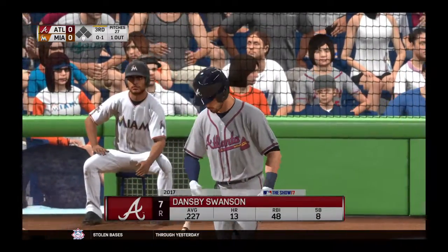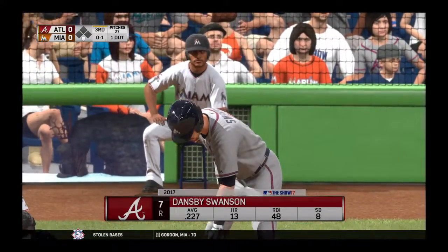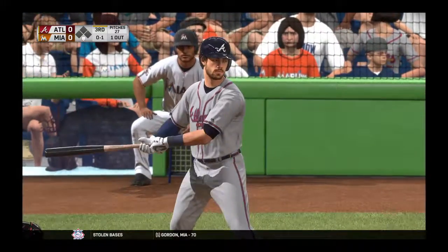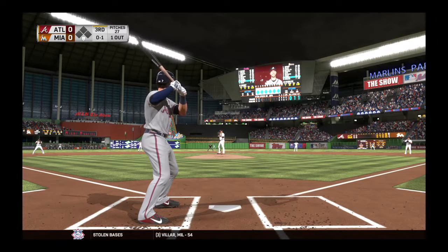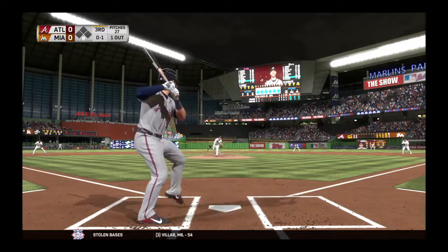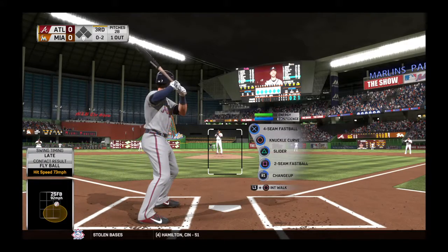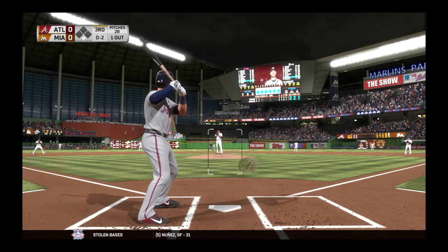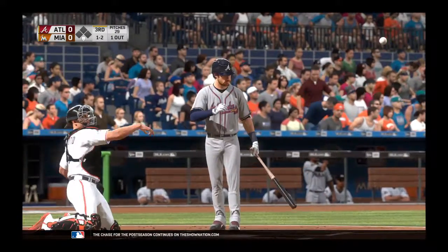Dansby Swanson comes on with 1 gone here as he looks at a called strike 1. The 0-1 delivery. And this ball's heading for the seats down the right side as the count will move to 0-2 now. A little bit off the outside. It's 1-2.